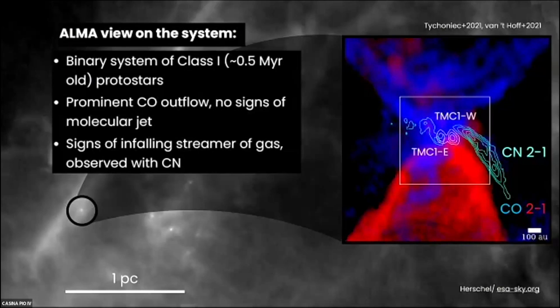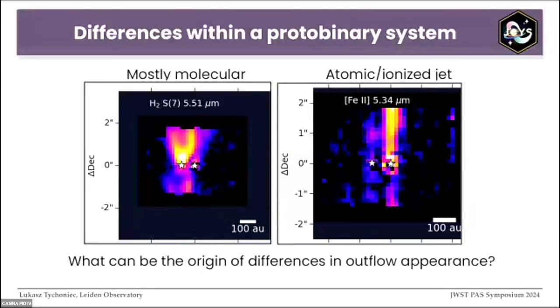This is because of the velocities. And we also see in contours already some infalling gas. So there's another aspect of the story that I'm already spoiling. But what we see with JWST, this is now MIRI, IFU units. So again, those beautiful maps where each of the pixels reveals a spectrum, so we can precisely identify which species are tracing what in those systems.